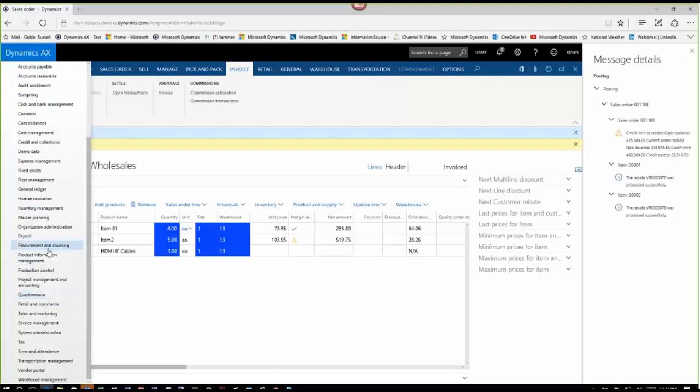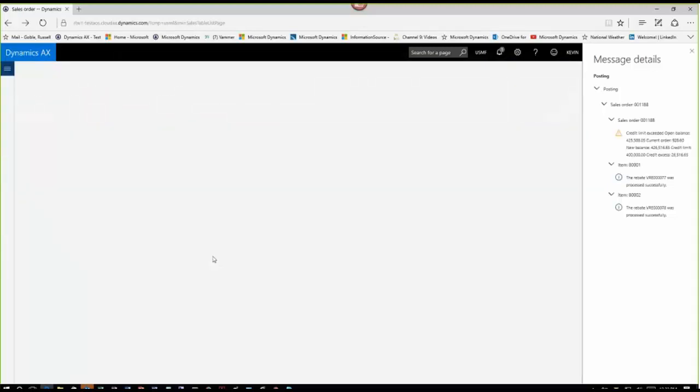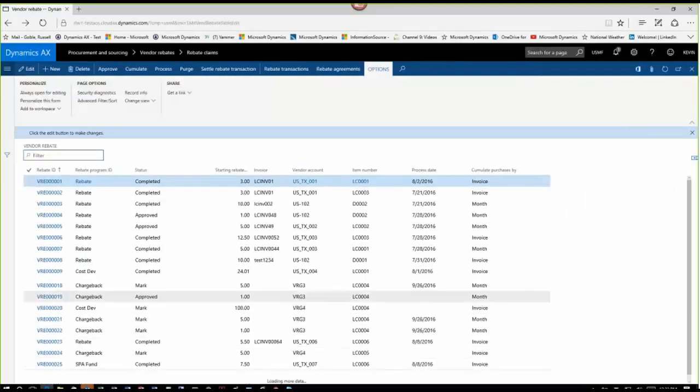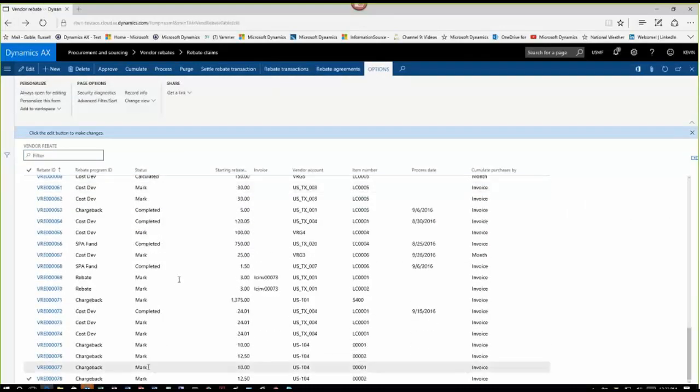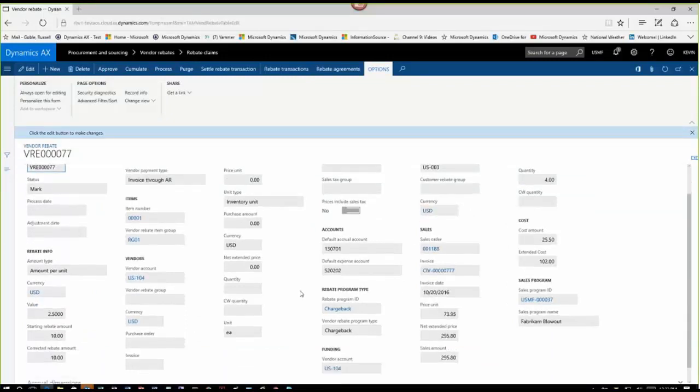So StandardX has nothing for that business scenario from the context of the distributor or the retailer. So what we've done is we've leveraged the rebate infrastructure, and if I go into rebate claims in procurement and scroll down to the bottom here, you'll see I have these chargebacks. So these are a rebate type that we've added called chargeback, and it's a rebate that was generated based on what I sold. If you look at the rebate agreement, you'll have the calculation of the rebate as you would normally expect, but it's actually based on my sales order quantity. However, it's a rebate claim against my vendor, right?